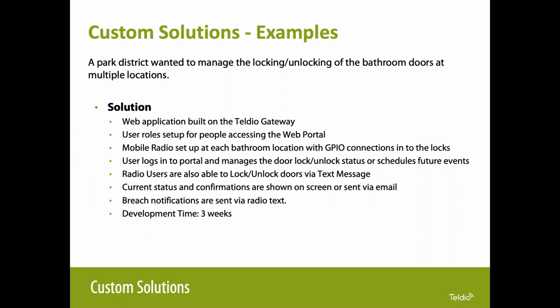It's a web application. They can log in. They can set a schedule. They can say 9 to 5, that's when the doors are open. We need them locked after that. We've got user logins. You can do a manual unlock and lock of doors from the radios. You're going to get status confirmation. You're going to get breach notifications.